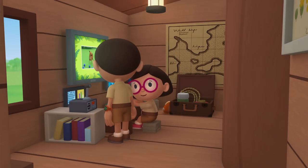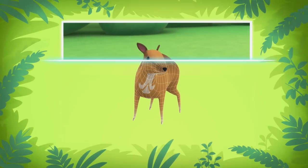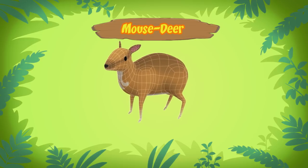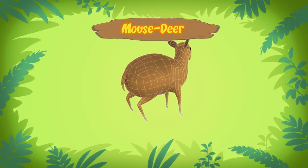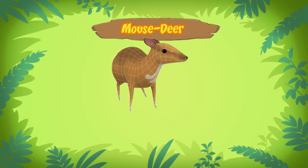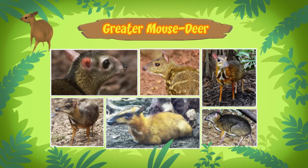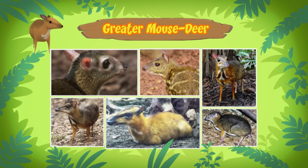So if it's not a deer, what is it? Hi, Leo. The animal you've just found is a mouse deer. It's called a mouse deer because it has hooves, like a deer. But its face and body is similar to that of a mouse. There are different types of mouse deer, and the one you found is called a greater mouse deer. Why is it called a greater mouse deer? That's because of all the different mouse deer, it's the largest.